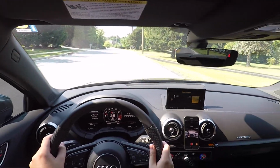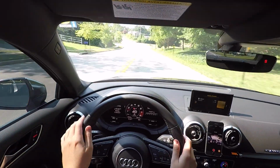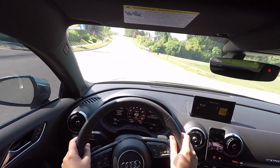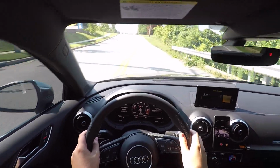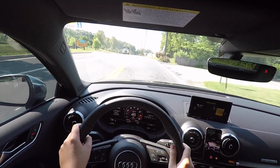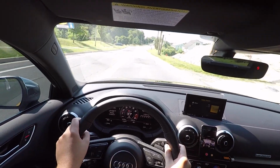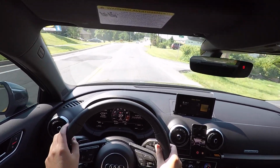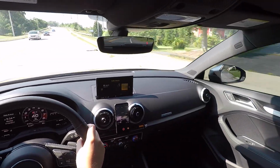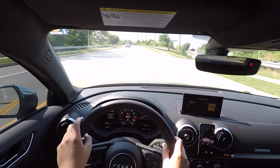Alright guys, so we're going to start out here in comfort mode, and basically what that does is it loosens up the steering, so it actually feels kind of floaty to me. I'm not a huge fan of it, but some people may like it. It also softens up the suspension, so it absorbs the actual bumps a little bit better. And then the engine sound, and when I say engine sound, I mean the actual soundaktor system in this car, is quieted down a little bit, so it's not as loud.